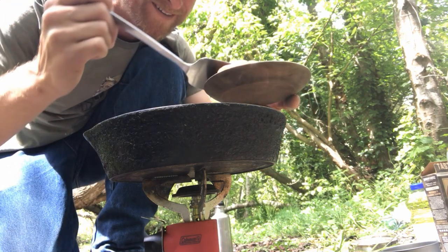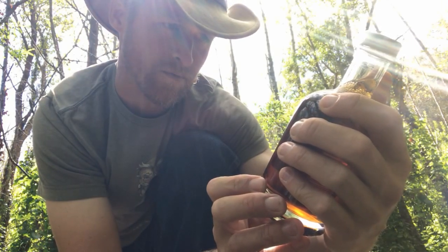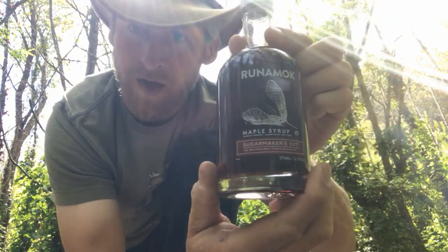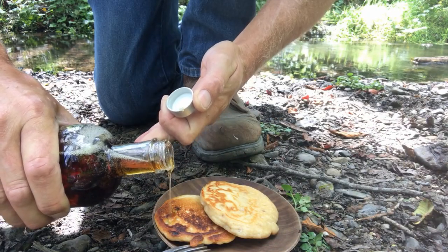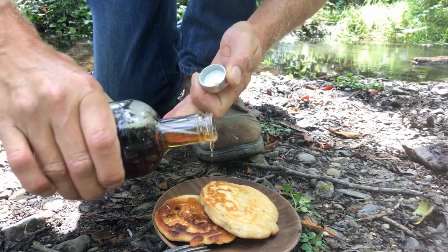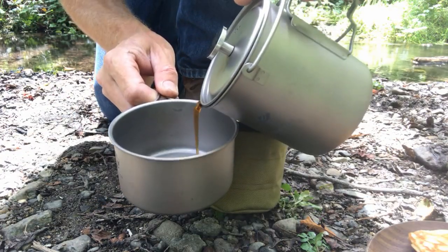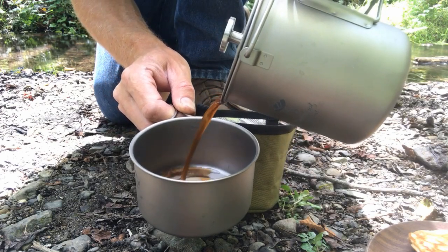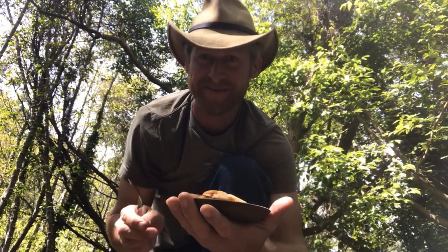All right, this is something my neighbors gave us. Runamok maple syrup, Vermont organic. Sounds good to me. This is the legit stuff right here. Let's not forget that coffee. It's breakfast time. It's a good one. You can see the currant right there.